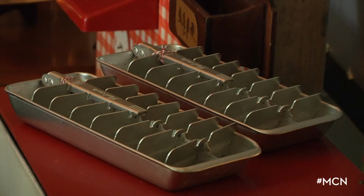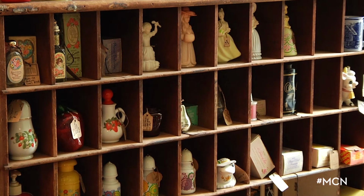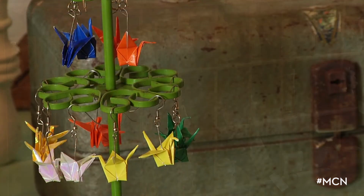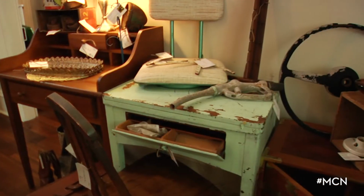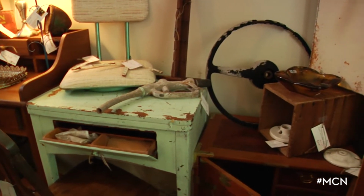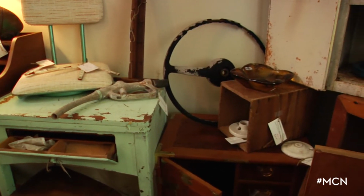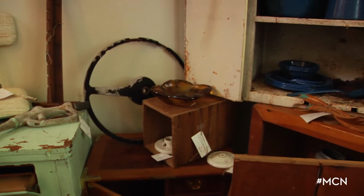So the one thing about Redbird Antiques is that we love to just find the rarest, funkiest, anything different, unique, cool. We're out there looking for it, so we love to, if you're looking for something like that, come see us. And if we don't have it, tell us. We'll look for it and see if we can help you find it.